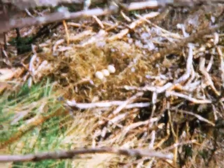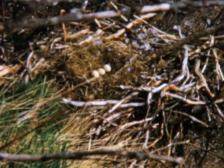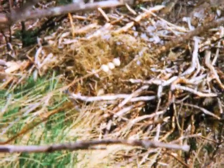Here's our nest again. Got 3 eggs in it. Here she is trying to protect her nest. It's clucking and making a lot of noise. It was fun playing with her, but we needed to go off and go hunting.